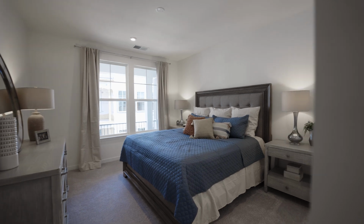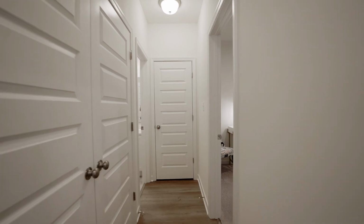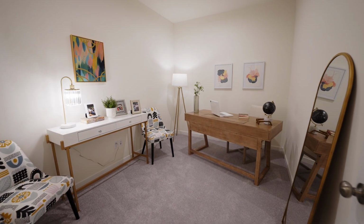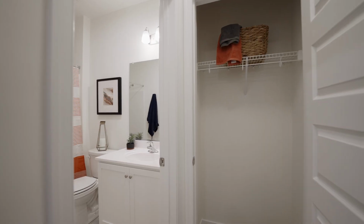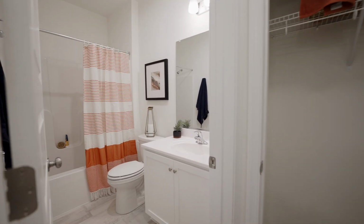The primary bedroom offers a walk-in closet and a private ensuite. Do you work from home? No problem. This study is perfect for your home office or could be used as an additional bedroom. The Penhurst also includes a full bathroom in the hallway, convenient for family and friends.